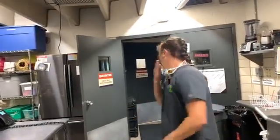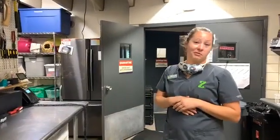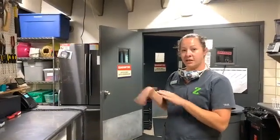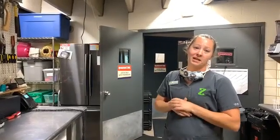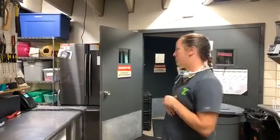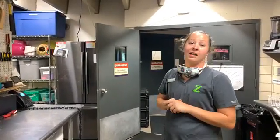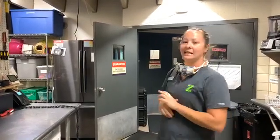Cassandra would like to know, because they can see your background, if that fridge is where the animal treats are kept. Yes, that's where all of our food that needs to be refrigerated is kept. Our medicine's actually kept in there too. We don't have very many guests at our hospital right now, so we don't have very much food in there because we're trying to conserve. But yes, that is our animal snack fridge. I do not eat anything out of there.